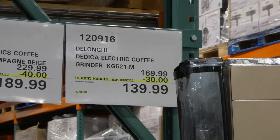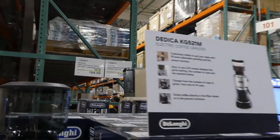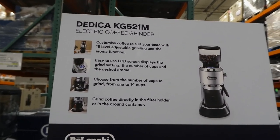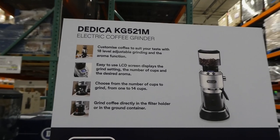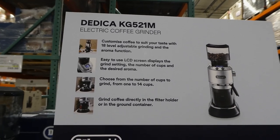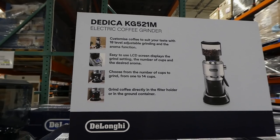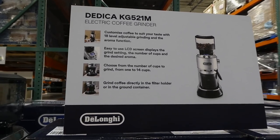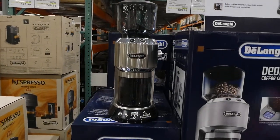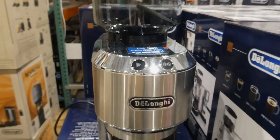DeLonghi Dedica Electric Coffee Grinder. It's $30 off, down to $140. So this one, it says, customize coffee to suit your taste with 18-level adjustable grinding and the aroma function. The easy-to-use LCD screen displays grinding setting, the number of cups, and the desired aroma. Choose from the number of cups to grind from 1 to 14 cups. Grind coffee directly in the filter holder or in the grind container. So it's in silver, and it has a digital display up top, just covered there.